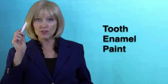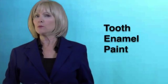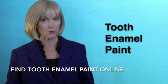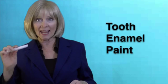If you need white teeth today, consider a tooth enamel paint. Yes, paint. Now, you may not be able to get it at your local drugstore or beauty store. Just have it on hand for when you need it, because if you have it and you don't need it, that's fine. But if you need it and you don't have it, well, not so good.